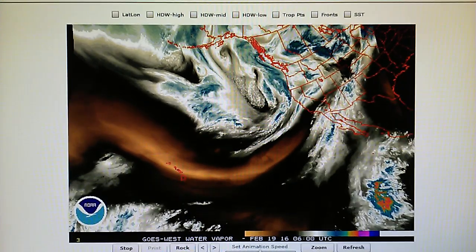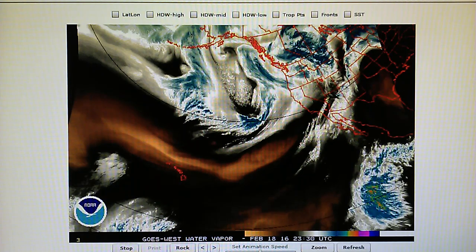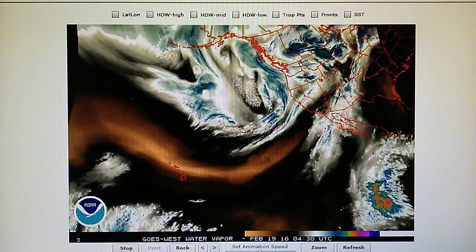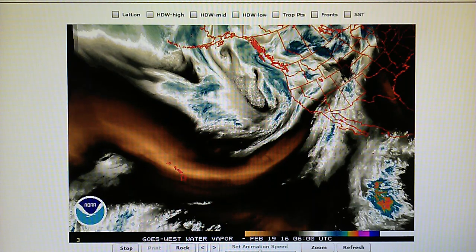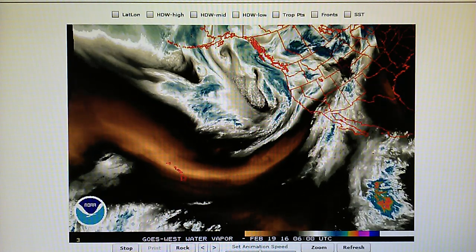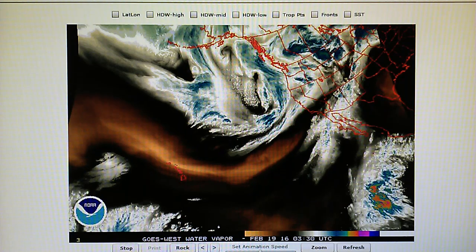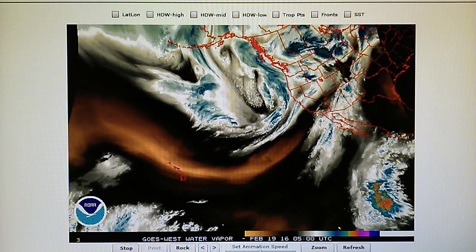Okay, today is February the 18th, 2016. We're watching the Northeast Pacific Water Vapor Loop. And today in Los Angeles, we had a lot of aerosol chemtrail spraying right after we received 0.94 inches. We had 0.94 inches of rain over the last day. So that's pretty nice news.